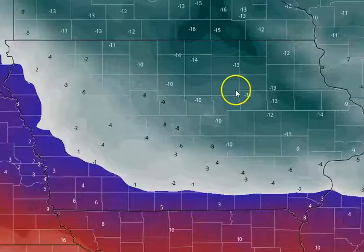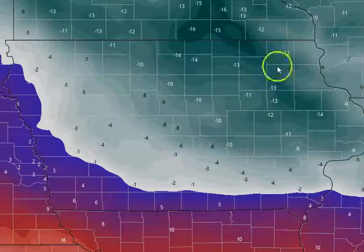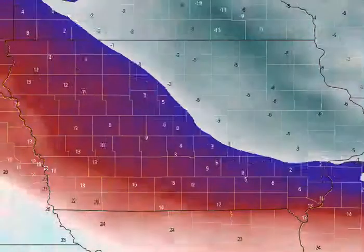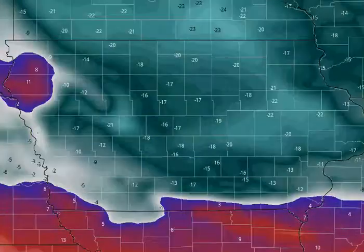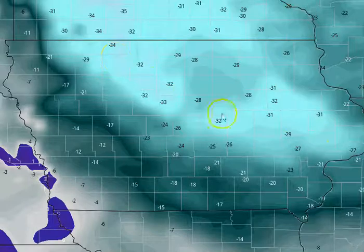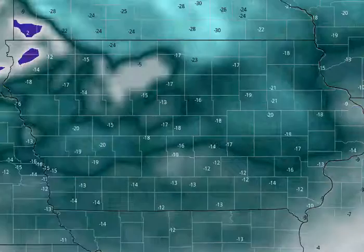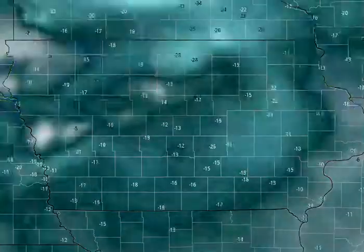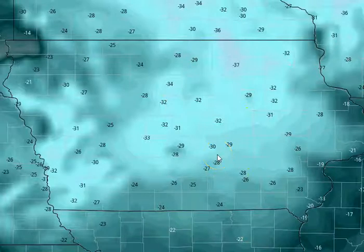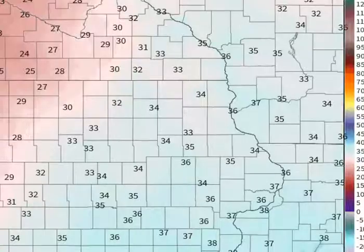So as we look at wind chills Friday morning, you can see a lot of areas in the single digits to teens below zero. As we go into Saturday morning, it only gets worse. We can see a lot of areas teens, 20s below zero. We get into Sunday, even worse. We're seeing 30 below zero for wind chills. Monday, similar deal. We go into Tuesday, Tuesday could be something to watch. We might be looking at 25 to 35 below zero for wind chill values early Tuesday morning of next week. Something we will keep a close eye on.